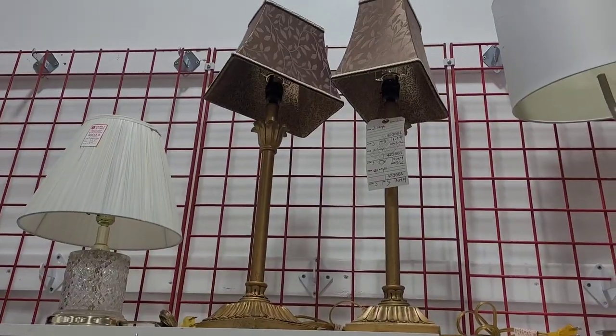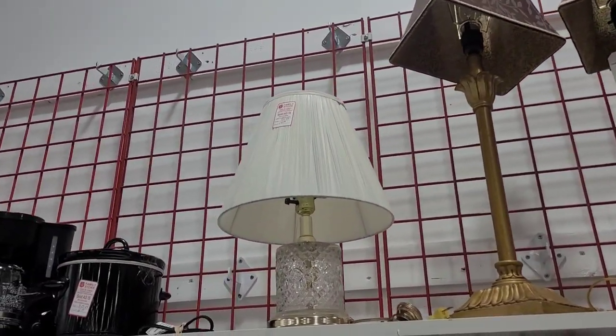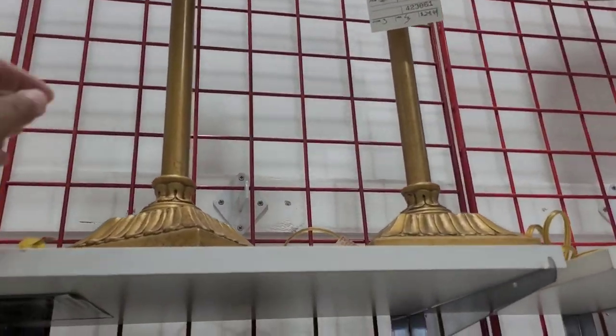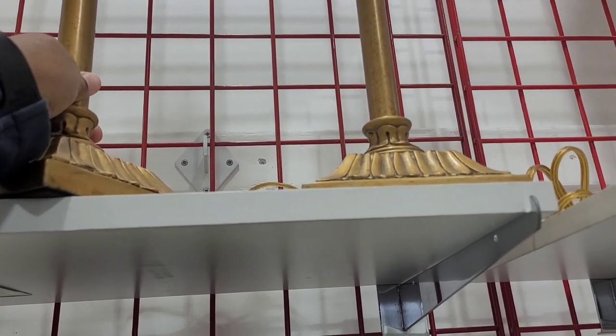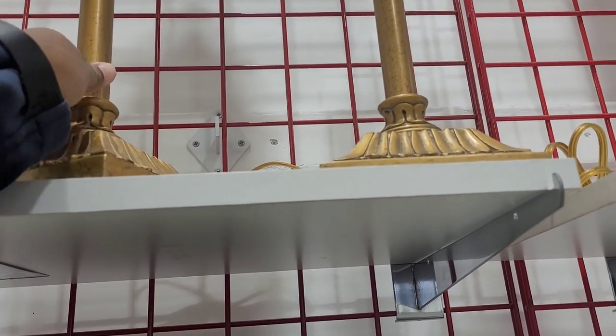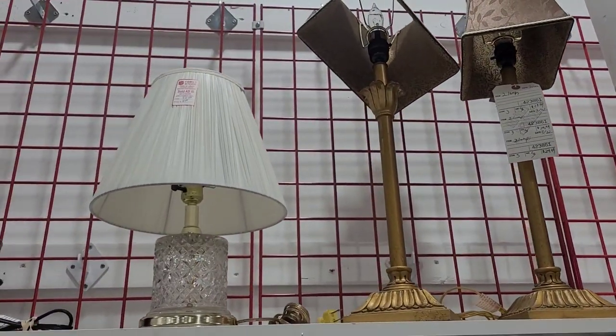There's some lamps up there, $29.99. I don't know what's wrong with them. Who is this by? Do they say? Ooh, wait a minute. They got a name up on them. Well, I guess there's, I don't know. But it's kind of hot a little bit.